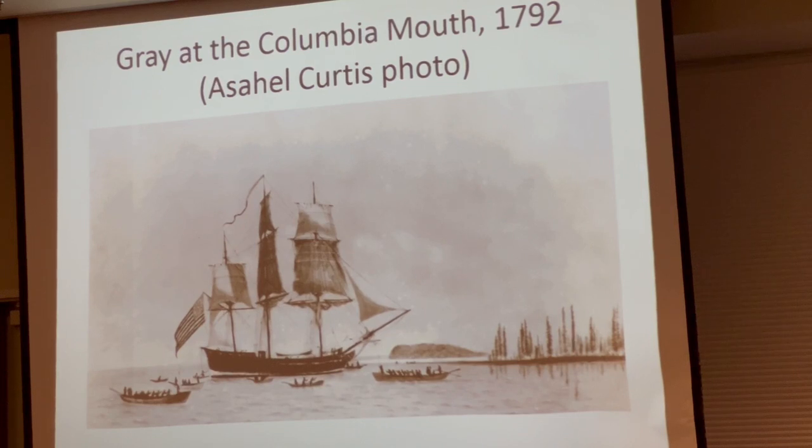The only documented harbor used by maritime traders during this first maritime period is the Columbia River estuary, despite the treacherous bar. And there were some ships who really suffered quite a bit over the bar. But nevertheless, despite that, it was the only harbor used. The others are too small.